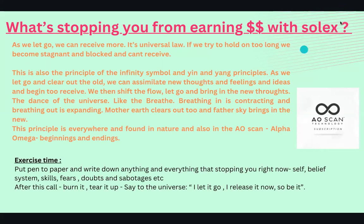So the principle of the infinity symbol: look at the AO scanner. We have the infinity symbol right there. It's the yin and yang principle. As we let go, we clear out the old and we assimilate the new. We bring in new feelings and ideas and we begin to receive again. So we shift the flow, we let go, we bring in new thoughts. It's the dance of the universe.